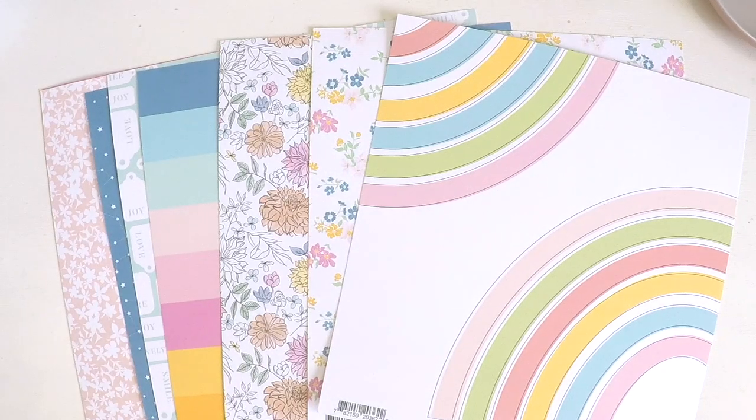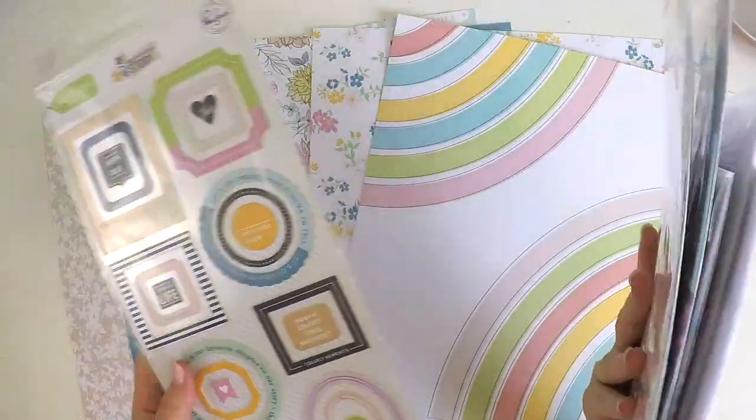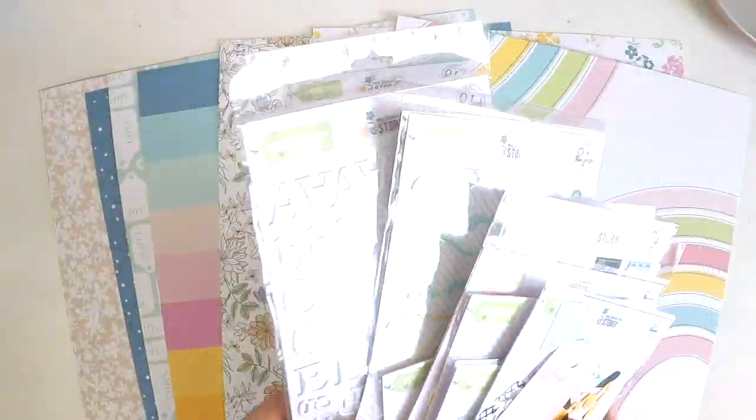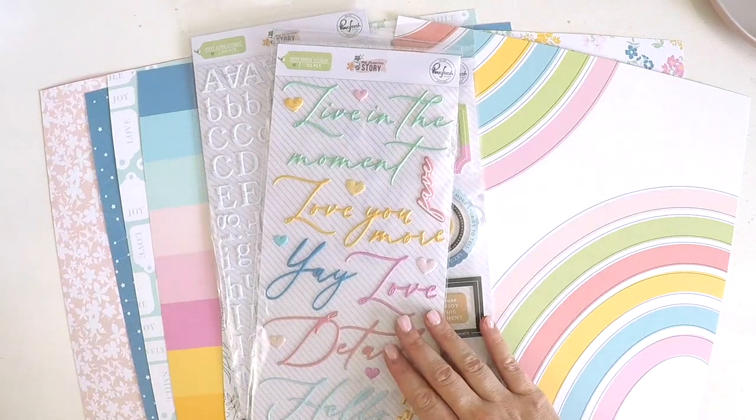Alright, so we've got oodles and oodles of embellishments. I reckon we're just going to make the most gorgeous layouts, but I think we'll start with these ones here.